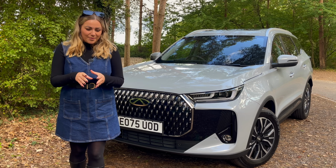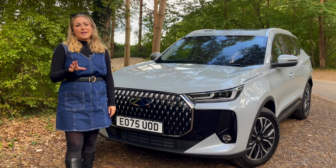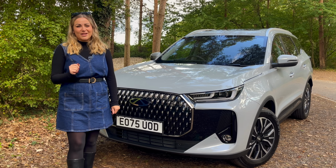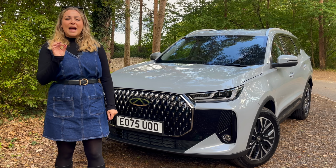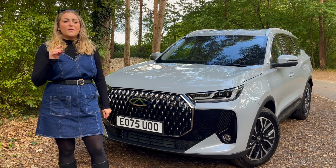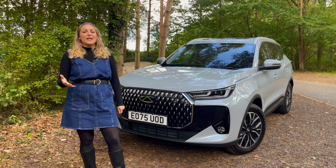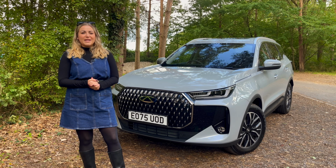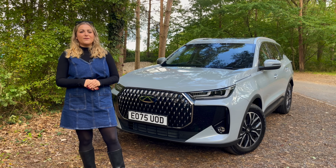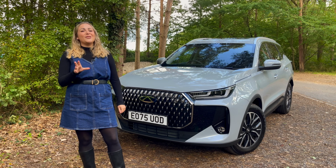So to wrap it up, the Chery Tiggo 7 is not perfect, but it's a genuinely impressive effort for a brand new name in the UK. It looks good, it's well equipped, it's practical, and the hybrid version like this offers real-world benefits. The downsides of the steering and the ride not being as sharp and resale values being unknown are a little bit up in the air for now. But if you prioritise value for money, low running costs and plenty of features, it's absolutely worth a look.